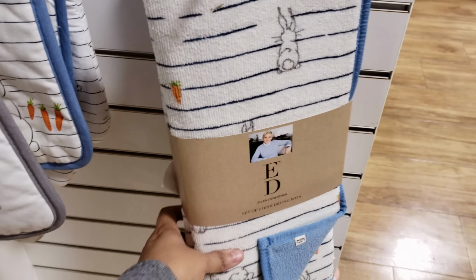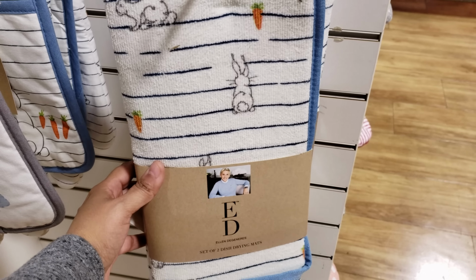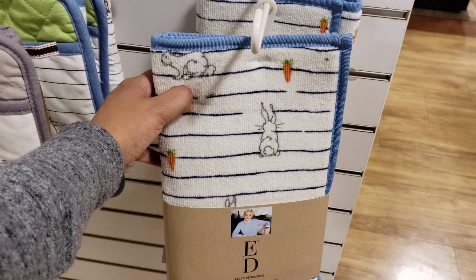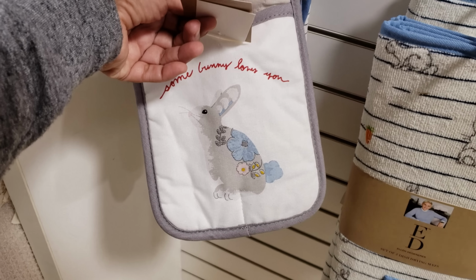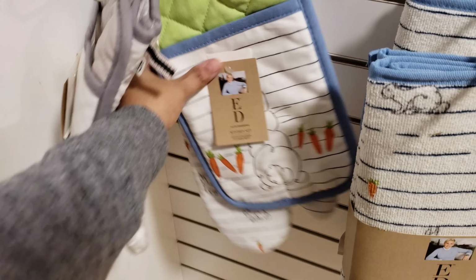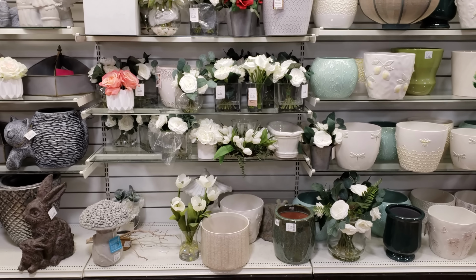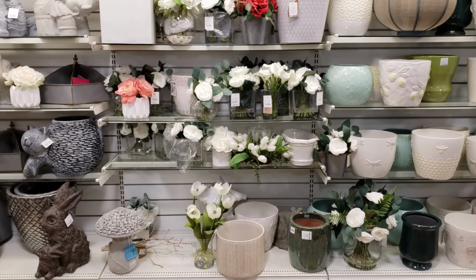I found Ellen. She has a set of two dish drying mats. Kind of Easter print for $8. I didn't know she had that here. I think in Walmart, right? Or Target she's doing something with. More Ellen. It's a little too simple, I think. $8. Look at all that floral. Oh my goodness. Some is gonna be $20 for the three right in front of me. They're 20. Can you believe that?